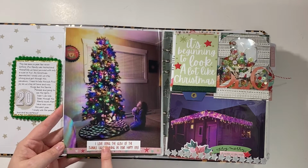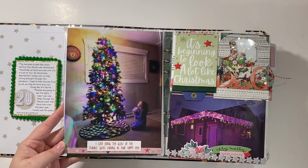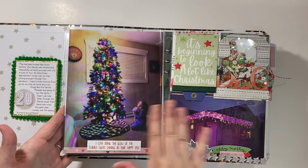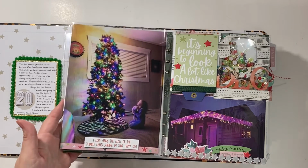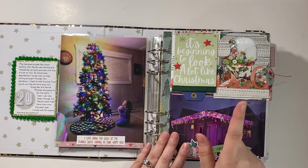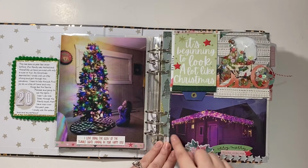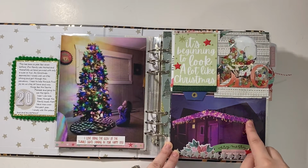And then I just put, I love seeing the glow of the twinkle light shining in your happy eyes. That's all that was needed, was perfect. And you could put it in with day 2 or day 1. Doesn't really matter. It's more of a filler photo, but it's just perfect. I love that photo.